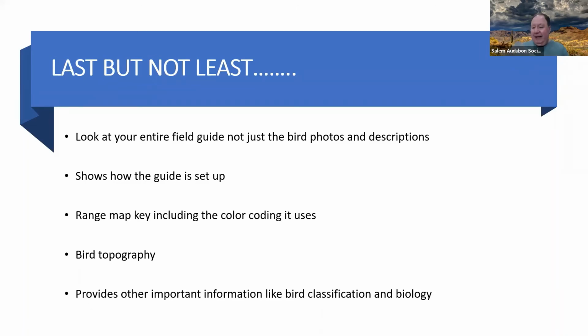I think one of the main things to do when you first get the book is don't ignore these front pages in the book. Look at the entire field guide. Like I was describing before, each book is set up differently, some by colors, some by the family of birds, some by taxonomical order. And if you don't look at the front, you won't know how it's set up.